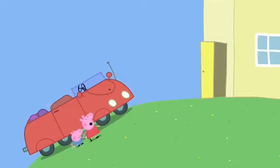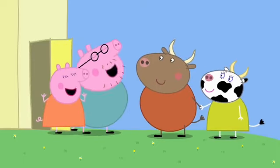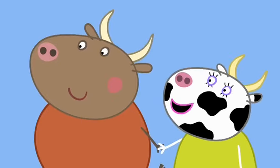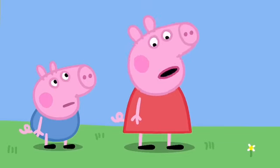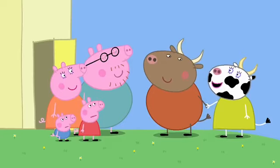Wait for me and George! It is Mr. Bull and Mrs. Cow. Hello! Congratulations! What are you doing here? We were hoping that Peppa might be the bridesmaid. Oh, yes, please! What's that? The bridesmaid is the bride's special friend for the day. Who's the bride? That's me.